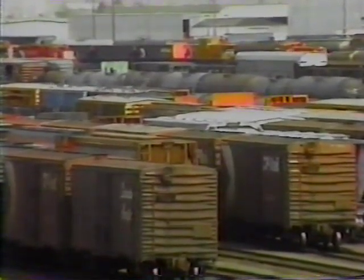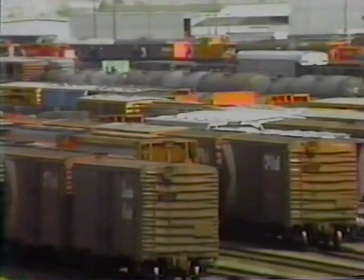As inventory collects in the classification yard, the pull-down supervisor will take over.